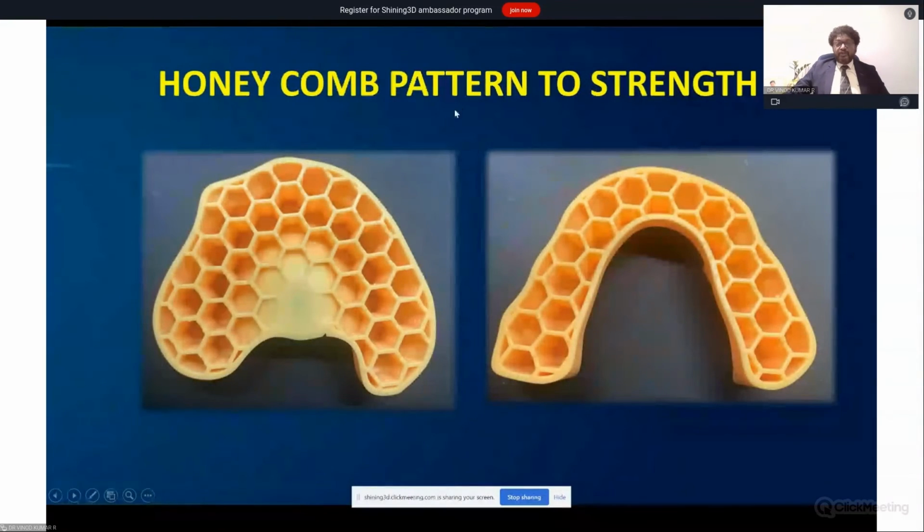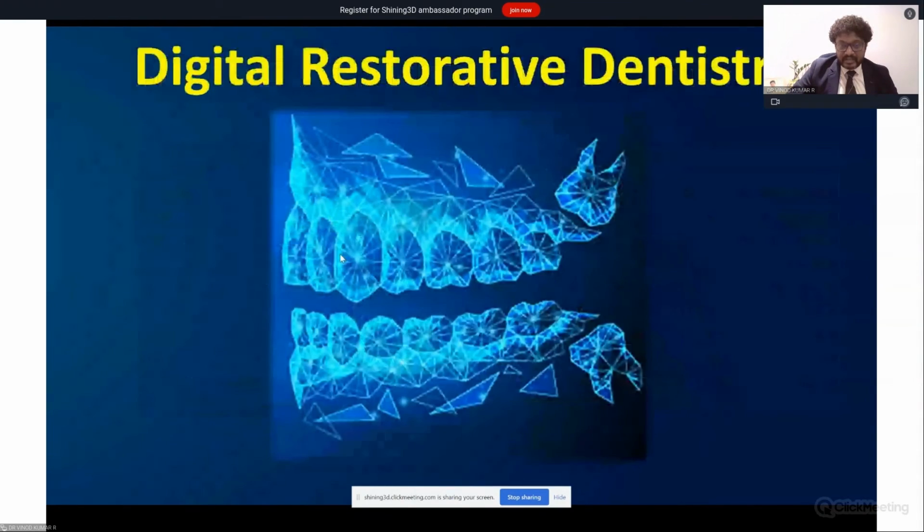The other thing I want to mention is the reinforcing of your 3D print models, which is built as a honeycomb pattern to strengthen the models. Usually, if you're printing as thin as this, it needs to be reinforced. What I've seen labs doing is making a hollow model, pouring stone into it and sending it back to you, because they fear the models breaking. You will not have that with this, because the software itself has an inbuilt honeycomb pattern to strengthen it.